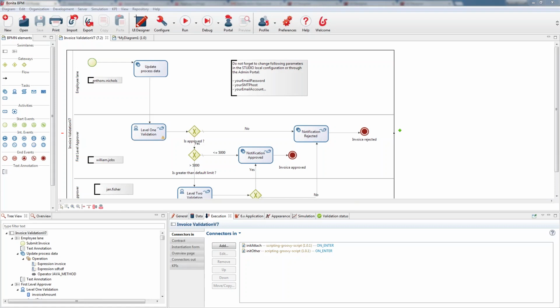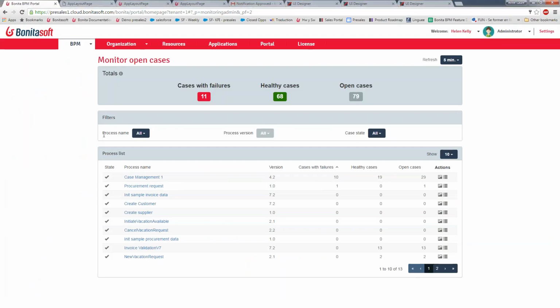We price in increments of 10,000 initiated cases per year, 30,000 initiated cases. The next increment is 100,000, 300,000 cases initiated a year, 1 million initiated cases a year, and that includes unlimited users, unlimited process duration, 2 days of professional services, and of course the support and maintenance fee that you choose. The support and maintenance is included in the subscription fee, and it's also according to what you choose, whether it's Platinum or Gold.